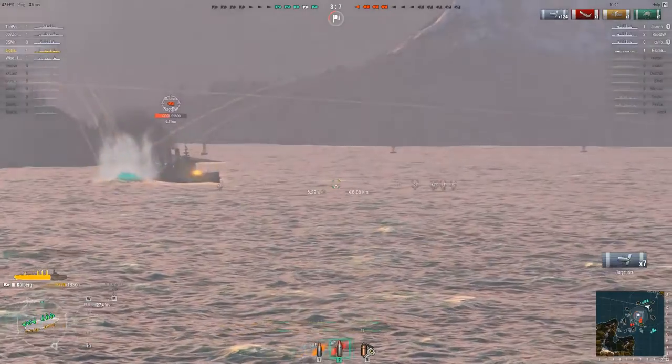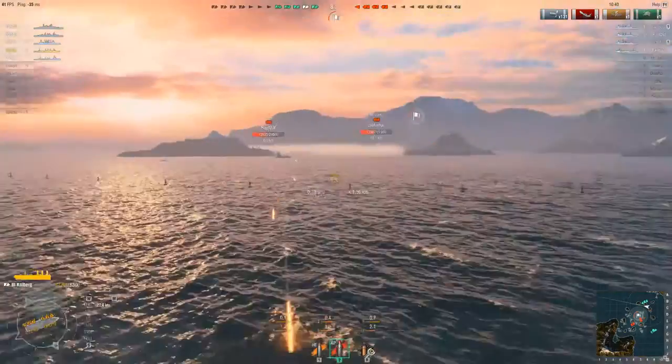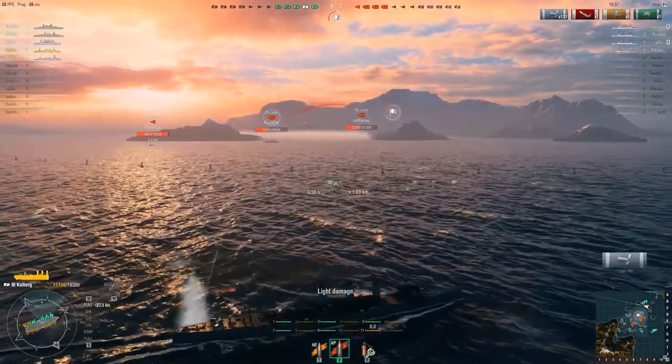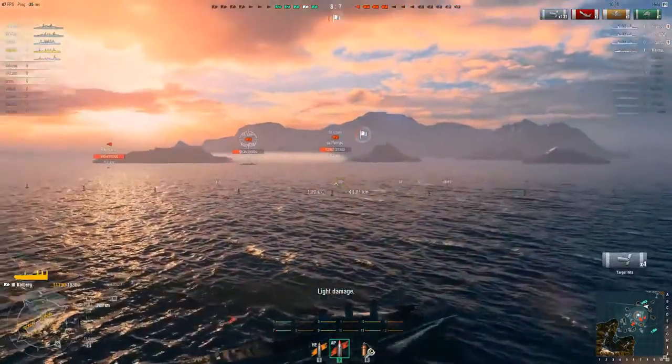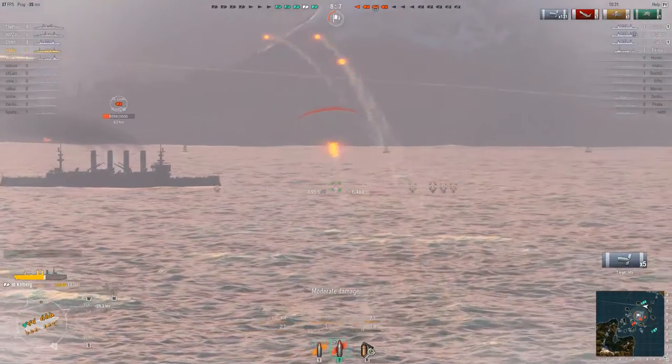And we're getting some shots out on this St. Louis. And he's returning fire. See, now look how much more damage he's doing to me than I'm doing to him. And I'm using AP shells.